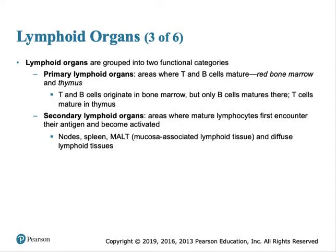Kind of a side note, you definitely don't need to know this for the test, but you may see this in different textbooks and different literature. B cells were originally identified in another species, and there they actually grow in what's called the bursa. So that's where the B comes from. It's just convenient that in humans it comes from the red bone marrow, and bone marrow also starts with a B. All right, so primary lymphoid organs are where we actually mature those B and T cells of the immune system.